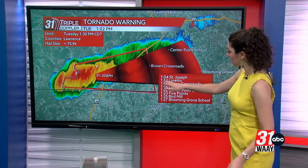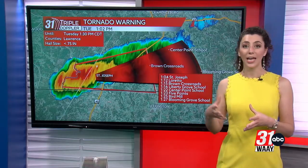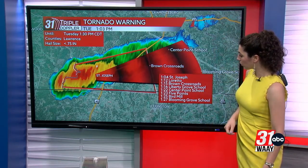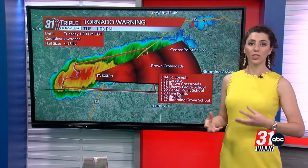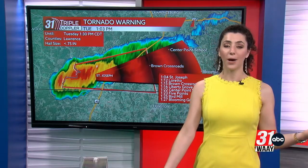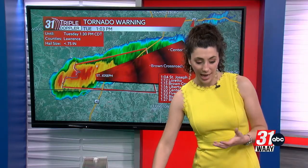1:02 on your Tuesday, 1:04. That's when this is getting into St. Joseph. So you need to be and stay in your safe space. Making its way into Loretto at 1:12, Brown Crossroads at 1:15. What we've seen with the debris signature of this storm is it's lofting this debris behind the storm. That means even after the wind has died down, even after the rain has calmed, you need to still be in your safe space. It is approaching I-43 just south of Mount Nebo.